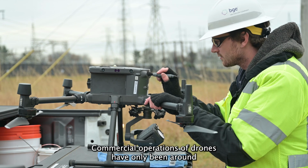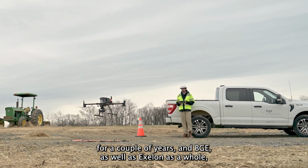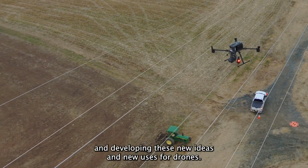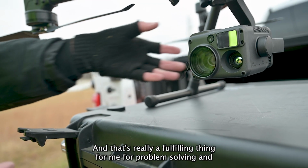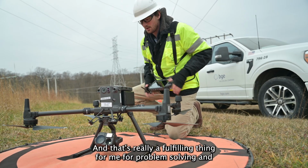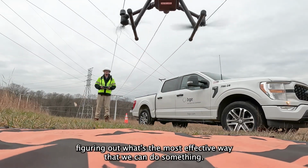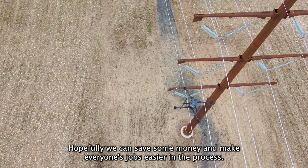Commercial operations of drones have only been around for a couple years, and BGE as well as Exelon as a whole are really pushing the industry forward and developing these new ideas and new uses for drones. And that's really a fulfilling thing for me, for problem solving and figuring out what's the most effective way that we can do something. Hopefully we can save some money and make everyone's jobs easier in the process.